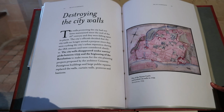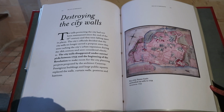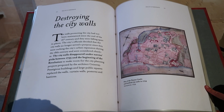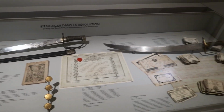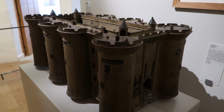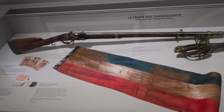They've got these big books, they're in French, English and Spanish, and there's a bit about destroying the city walls of Nantes. Unlike a lot of British cities where they just fell apart over time and were never repaired, here they actually actively took them apart to expand and modernise the city. This whole section is about the revolution. This is a model of the famous Bastille prison. So when the news of the storming of the Bastille reached Nantes, the locals revolted and stormed this castle and took control of it.